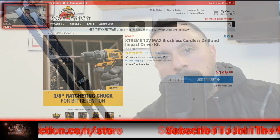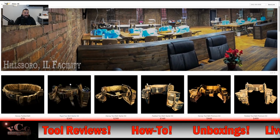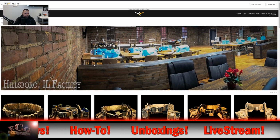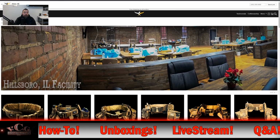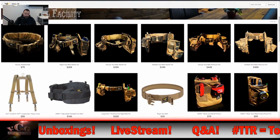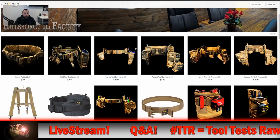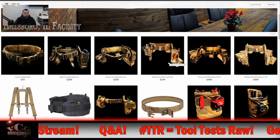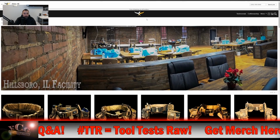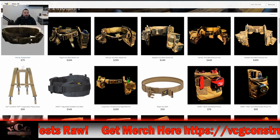Let's move on to one of my favorite nylon tool belt manufacturers and retailers, Atlas 46. They are a small business that makes quality rigs. They make tool belts, tool bags, and roll-ups. They have an unbelievable selection of nylon and storage goods for tools. They are veteran-owned, and they employ veterans. Really cool.